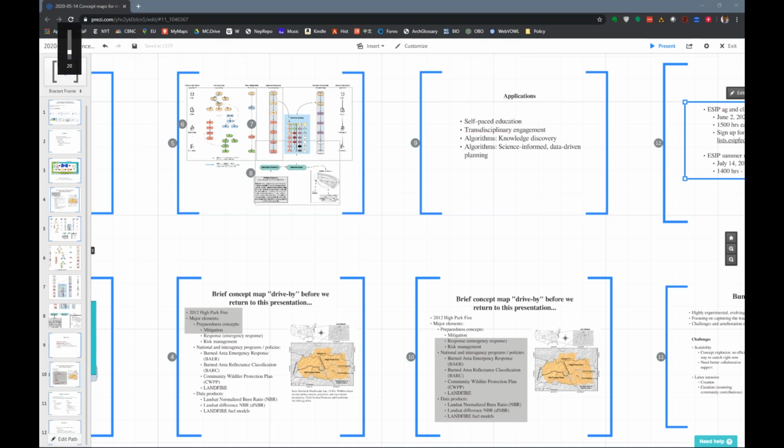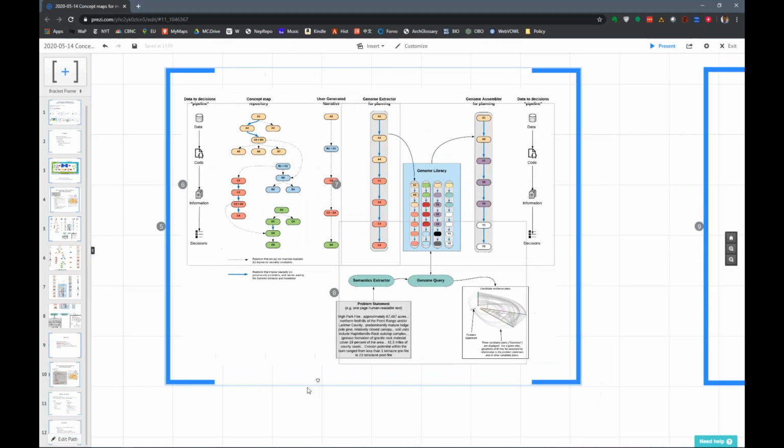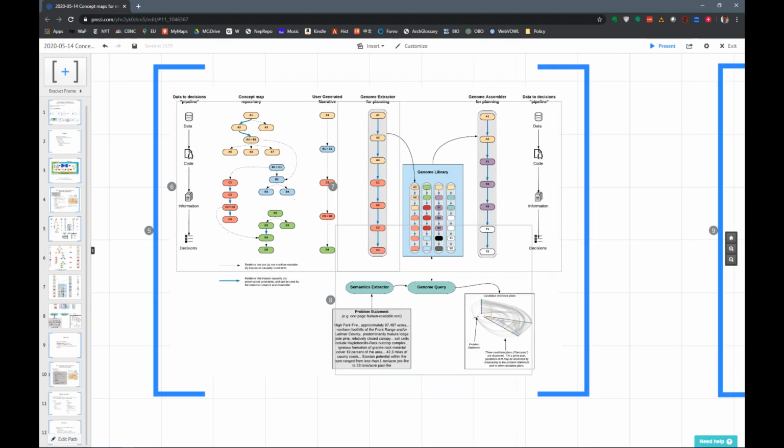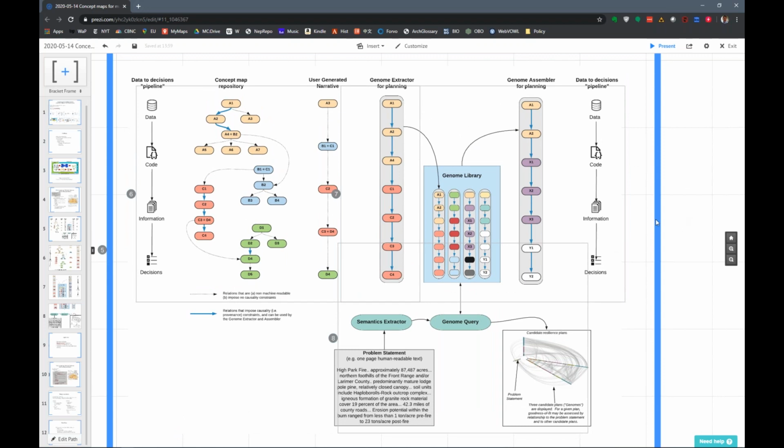So my question, you can just point me to a slide, but I was looking at that top left complicated diagram that you showed, where there were the genomes, which I saw in the small print there. Those are candidate plans, right? Did you talk about how you came up with that naming? Was it the original community that you were working with, or do you have more detail about that?